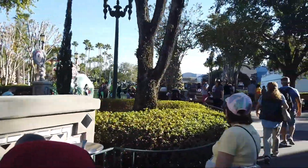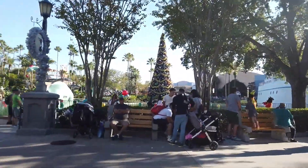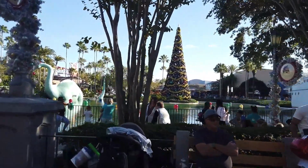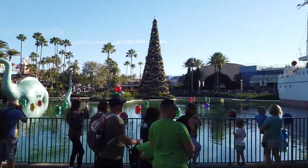And over here in Echo Lake is where they have the big tree, and it is absolutely gorgeous. Like, I don't want to say it's the best one, but it's really good. I don't actually think I could pick. If you told me to pick between the four parks' main trees, how dare you, first of all. I just want all the trees.